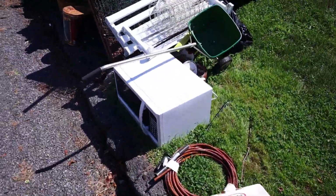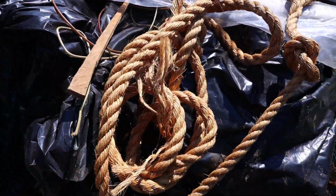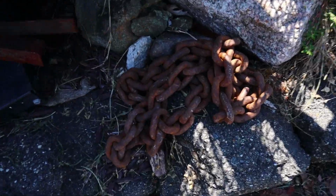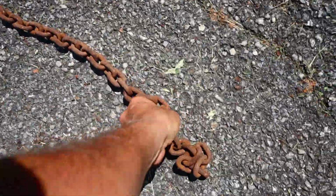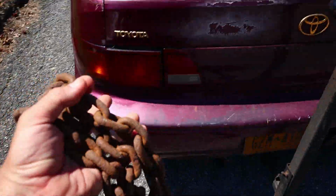I don't really need to look through this pile because I already looked through it as I was driving by. And I know what it is in this pile that I want. It's not the rope. I don't know how to do anything with ropes. It's not the bucket, it's not the flower pots. It's this piece of chain. That's all I wanted. Like a rusty piece of chain. 4 feet long. I love chain. So let's put it in the trunk.